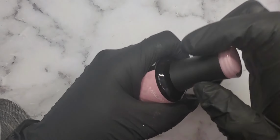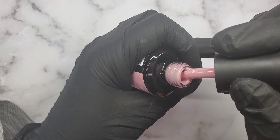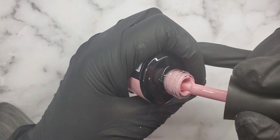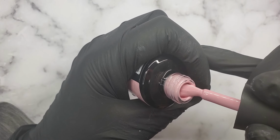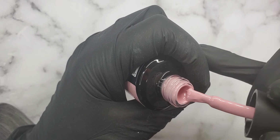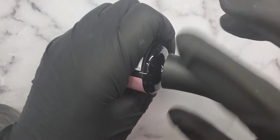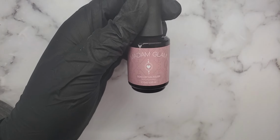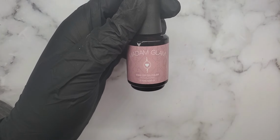Now I've already swatched this just to save some time, but if you know me, you know I love pink, and I probably got every shade of pink you could imagine. But this color is so freaking pretty. I love Madam Glam formula because they go on so smoothly. It only takes 30 seconds to cure under the light. And so this is what that color looks like. Really pretty pink.